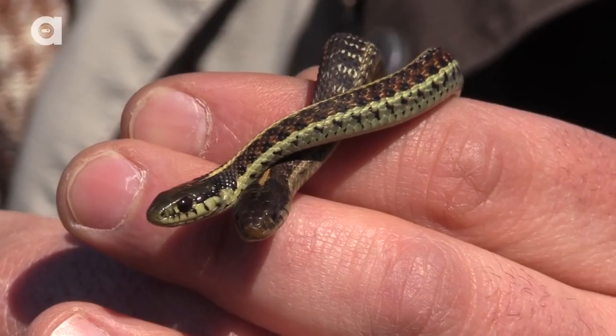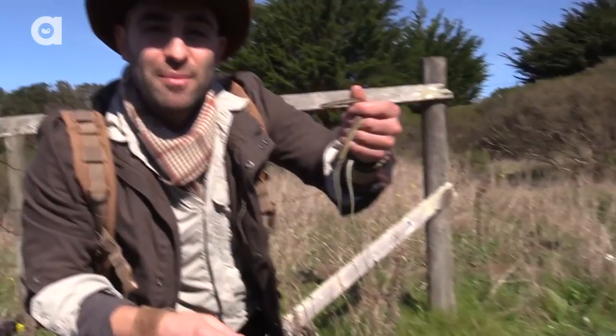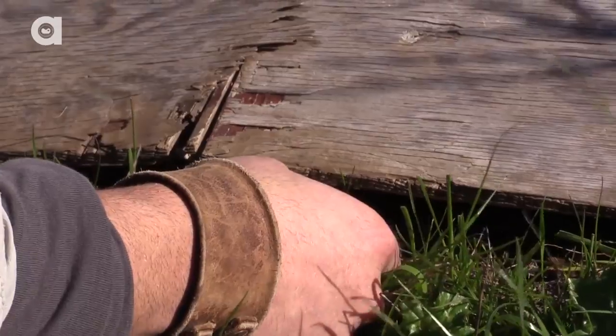Say I'm a predator coming into this environment. I see these snakes on the ground, try to grab it. I'm gonna get a mouthful of you-know-what. Not gonna taste very good. And then hopefully they can make their escape. Very cool. Two little baby coast garter snakes. Gonna put them right back under the board where they came from, and hopefully we're gonna find something a little bit bigger.